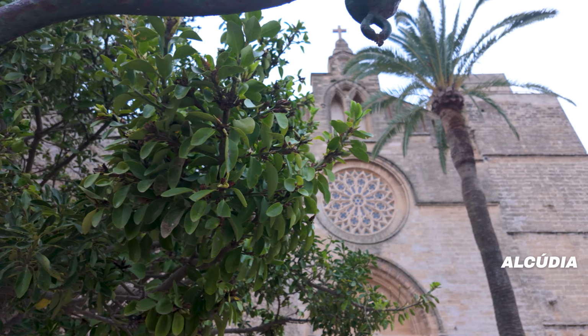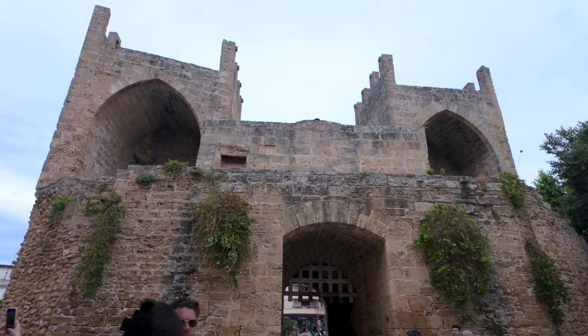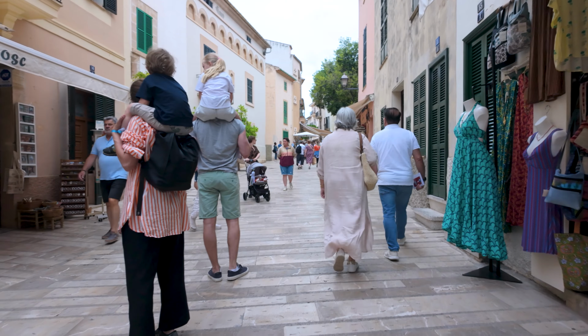Alcudia's old town. This place is amazing. It's completely surrounded by medieval walls. You can even walk along them. The Romans founded a city here, Pollentia, and you can still see the remains.